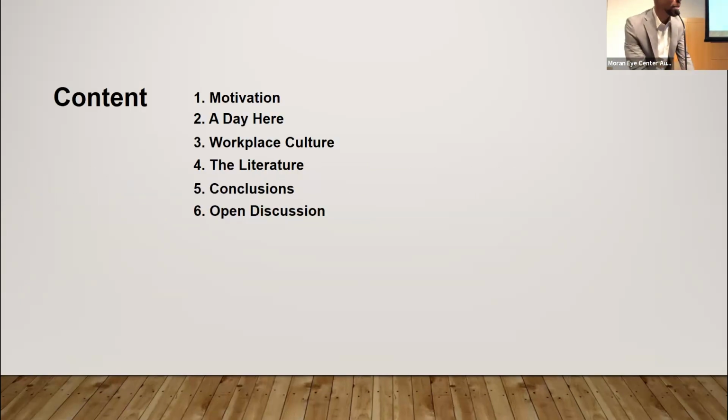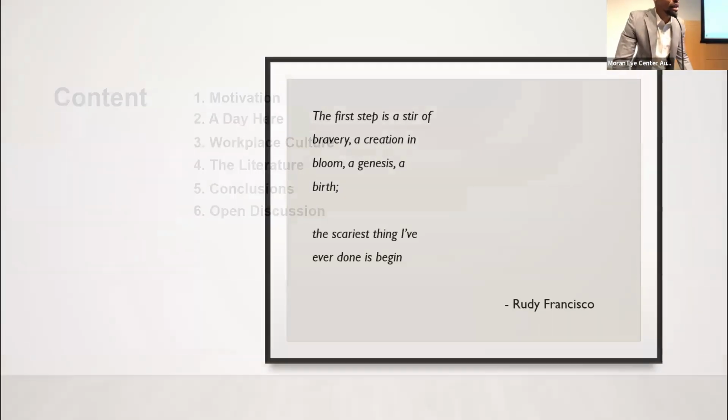So this is the overview of what I'm going to go over: my motivation for the talk, just going over a day here and workplace culture in general, and then some literature I pulled up that kind of supports and challenges some of the conclusions I'm going to attempt to make, and then hopefully an open discussion.